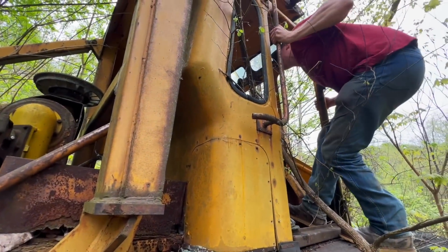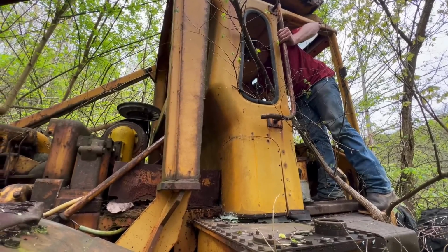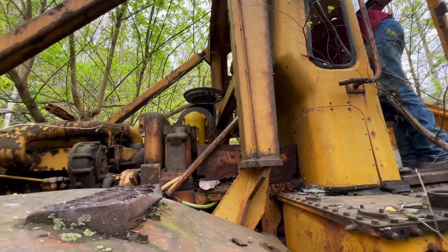You got a can of ether? Yeah, I mean, everything's still legible in here, which it's usually not, but it does have an enclosed cab, so that helps. Oh, look at that.